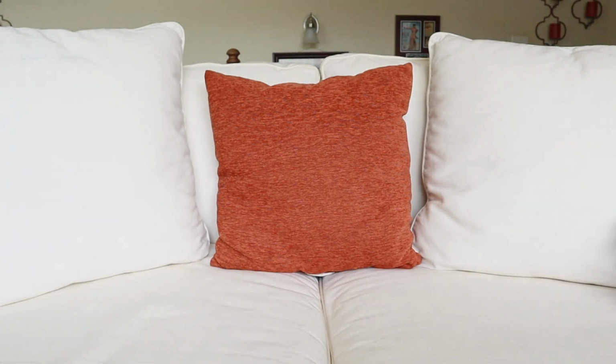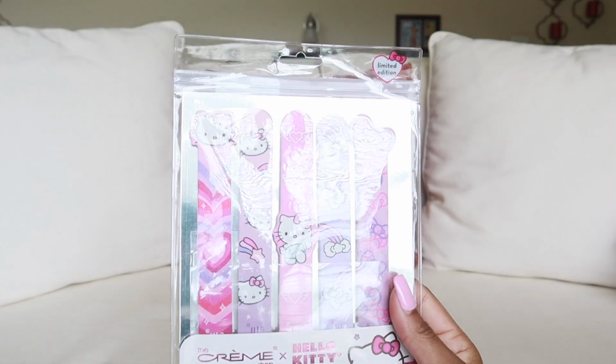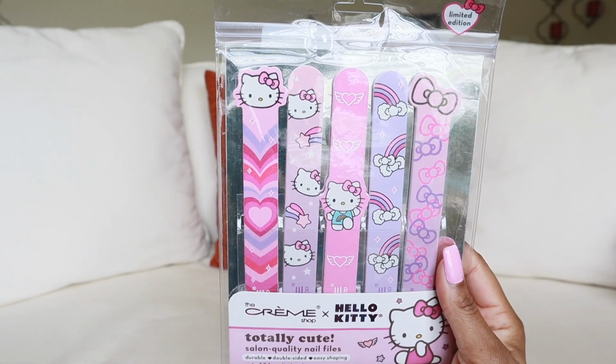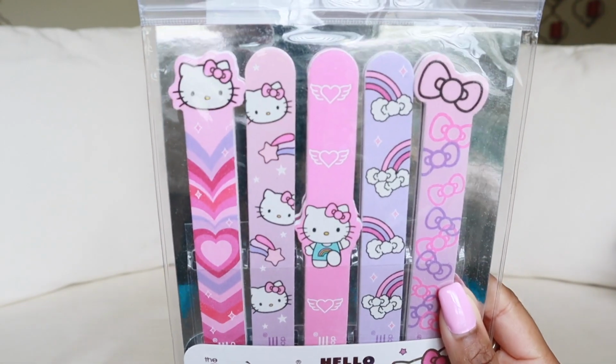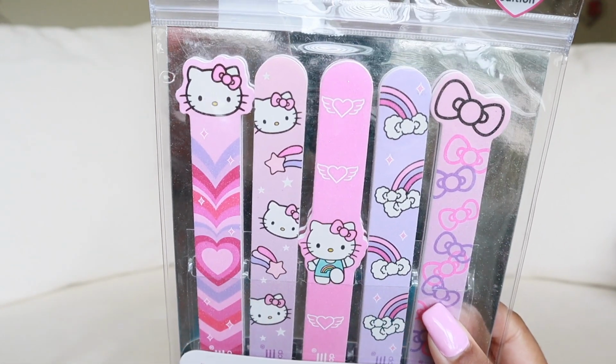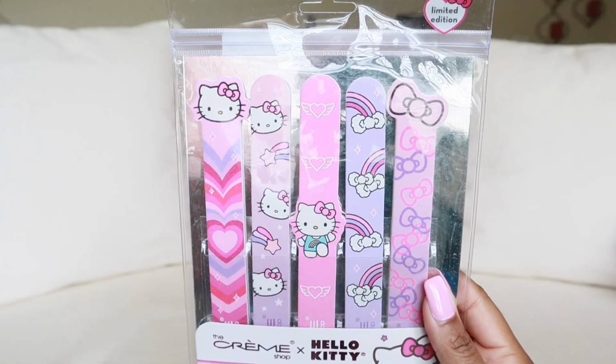So I did pick up these Tupperware from TJ Maxx. I also saw these in the checkout line. Y'all know I'm here for the Minnie Mouse as well as the Hello Kitty, just like the rest of us, but it was the purple for me. So as you can see, this one is completely Layla purple, and then some of the bows and some of the accents that are in some of the other fingernail files are also purple.